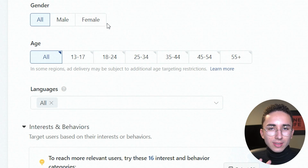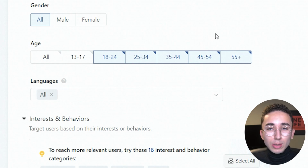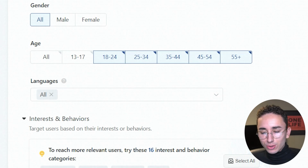So if you're a little bit confused or you don't have actual data that backs up this is for one gender, just go all. Same thing for age. We actually do 1 time each week. I don't like 13 to 17. People don't have credit cards. We were in high school. We didn't have credit cards. We didn't have money. We had to ask our parents if we want that diffuser. So do you really want to advertise to 13 to 17? No, they don't have money. So let's scroll on down.